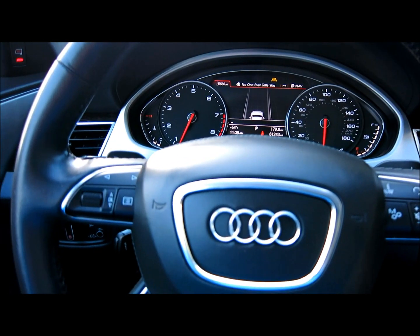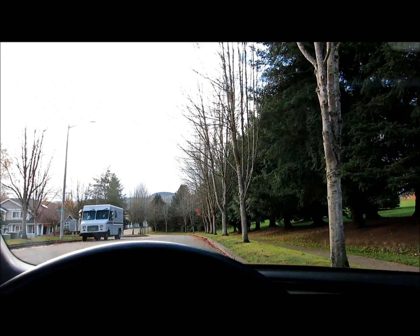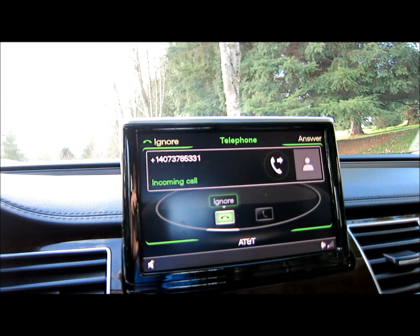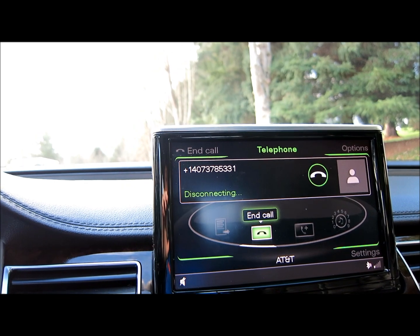It has the paddle shifters on it. So the main features of this car are the driver assistance package. Oh, here we got a phone call coming in. So we're going to deny that phone call. And we just ignored that phone call.